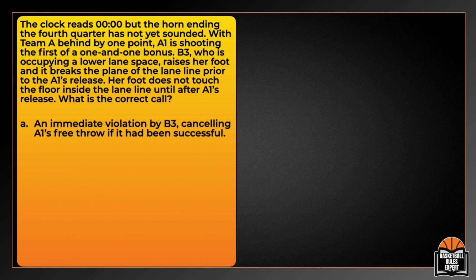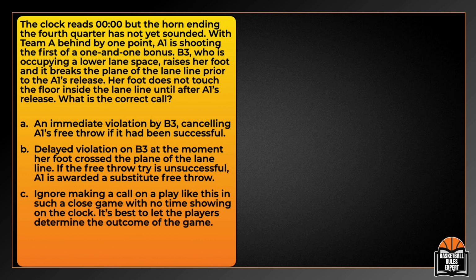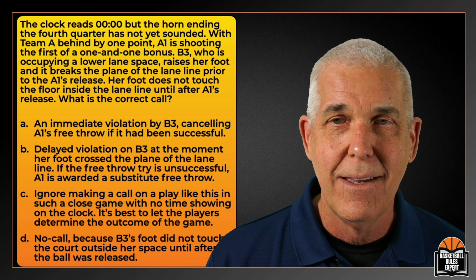A, an immediate violation by B3, canceling A1's free throw if it had been successful. B, delayed violation on B3 at the moment her foot crossed the plane of the lane line. If the free throw try is unsuccessful, A1 is awarded a substitute free throw. Or C, ignore making a call on a play like this in such a close game with no time showing on the clock. It is best to let the players determine the outcome of the game. Or D, no call, because B3's foot did not touch the court outside her space until after the ball was released.